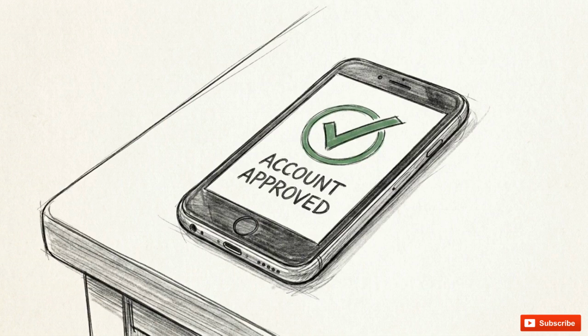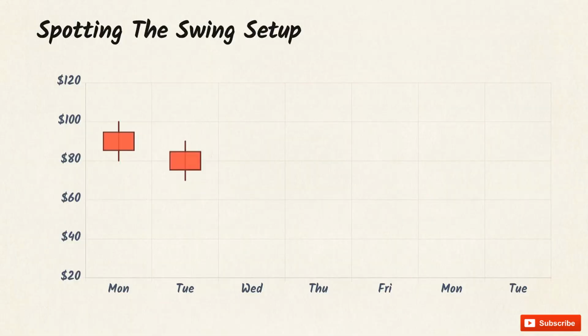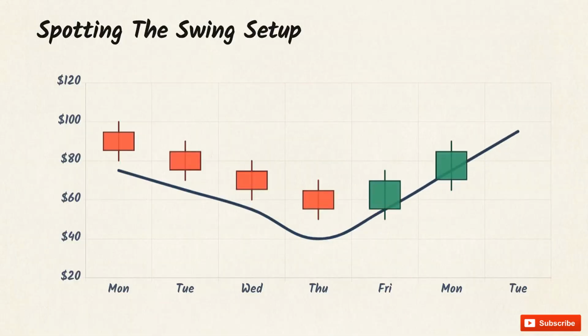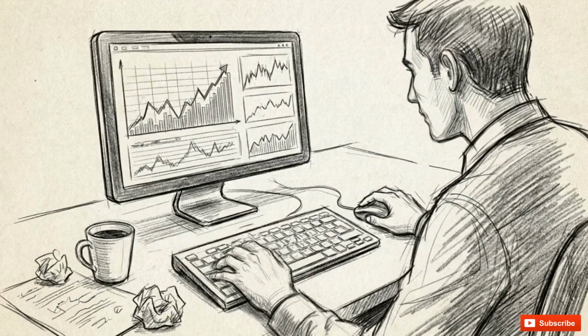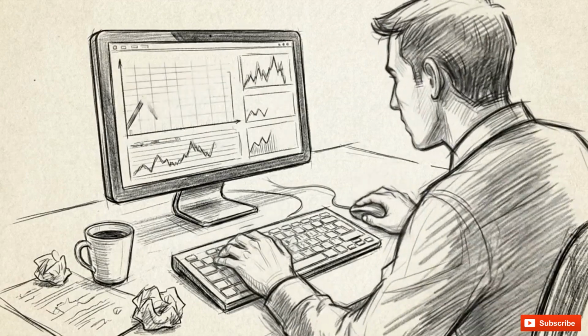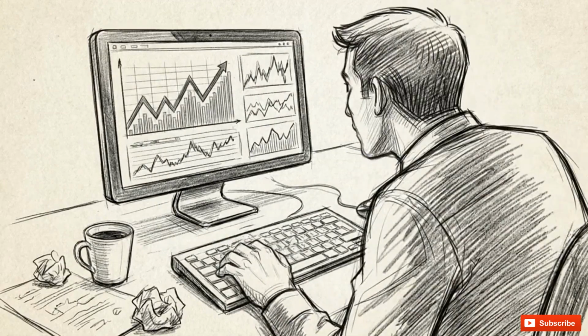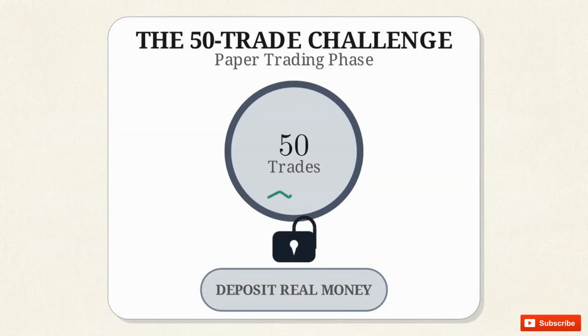You are now set up with a verified account. You understand the hidden costs of trading, you are focused on a viable swing trading strategy, and you are protected by strict risk limits. Before you move forward, here is your mandatory homework. You must execute 50 consecutive paper trades using these exact rules. And here is the unbreakable rule. You do not deposit a single dollar of real money until your 50-trade simulation proves to be mathematically profitable.